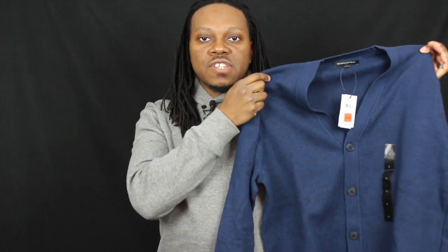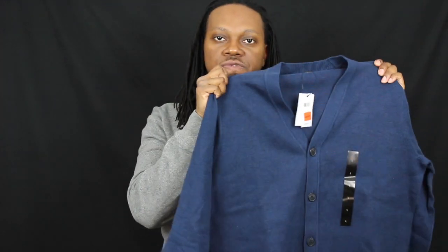Also I had to pick up this cardigan. It was on clearance, so the clearance price was $29.99. It was an extra 50% off. So I copped this. I usually wear cardigans at work because our colors at work is navy blue and khaki. So I had to buy this. I like cardigans, and sometimes at my job it's really cold. So I usually wear cardigans at work. So a good pickup.